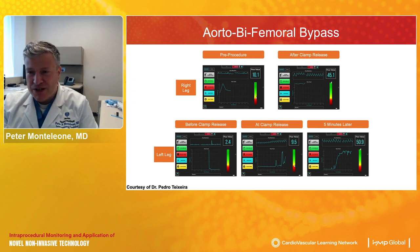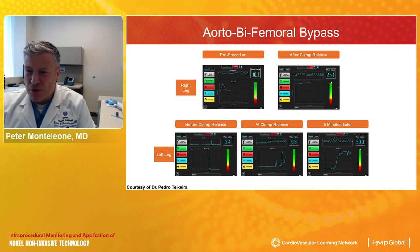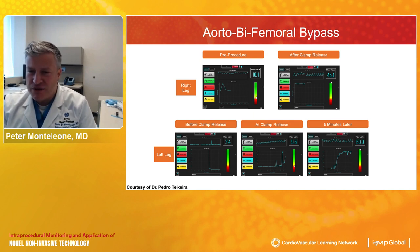Immediately post-procedure, after clamp release, you see a robust improvement in tissue perfusion. And I don't have to tell anyone on the panel, with things that can go on during surgery, where you're not necessarily watching immediate continuous angiograms, the ability to demonstrate that patency is really quite remarkable.